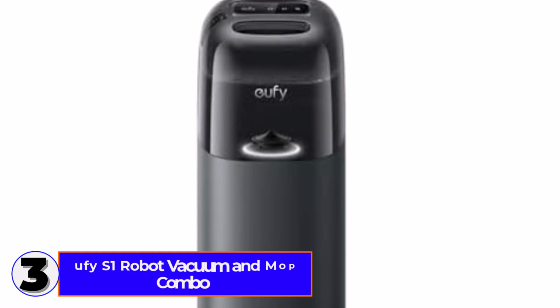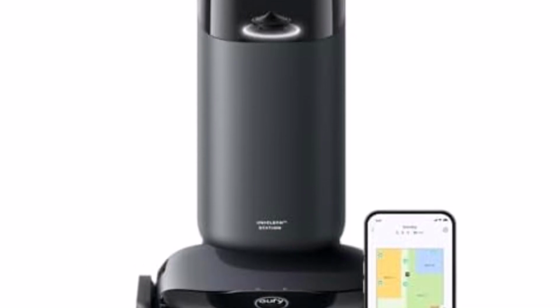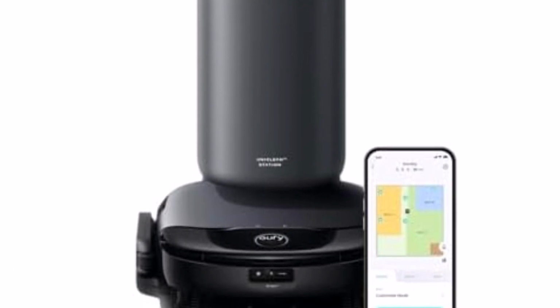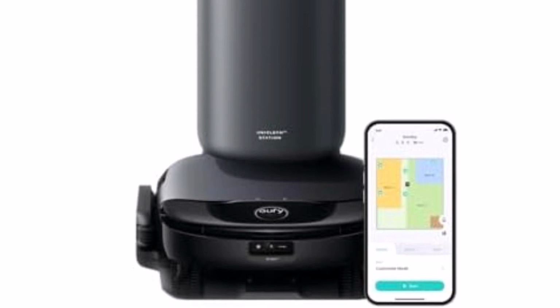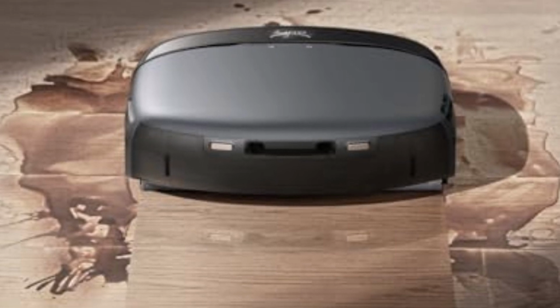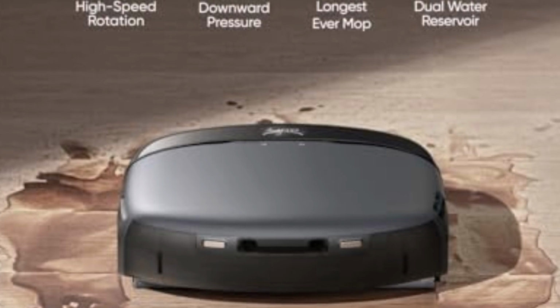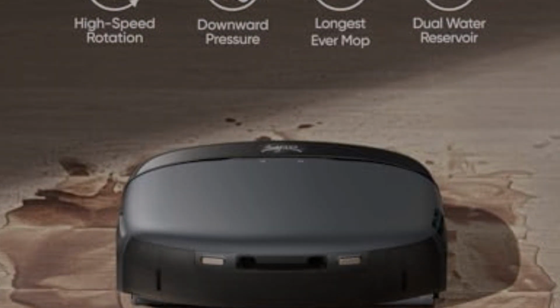Number 3. eufy S1 Robot Vacuum and Mop Combo. I'm excited to share my thoughts on the eufy S1 Robot Vacuum and Mop Combo. This vacuum is a game-changer with features like 8,000 pascal suction, smart obstacle avoidance, and mop auto retraction. I've been using it for a while, and in this video, I'll share my personal experience with it.